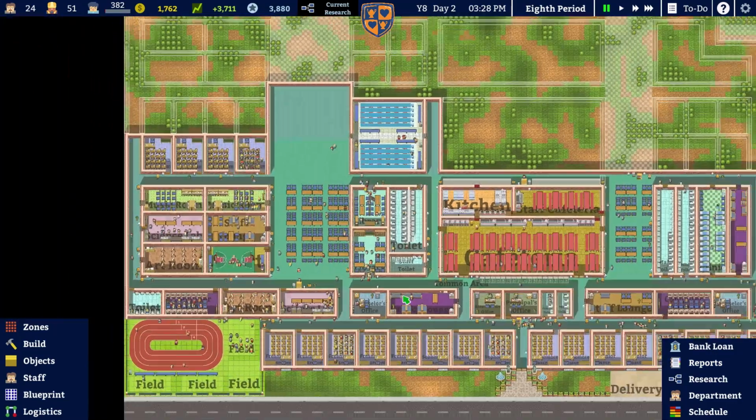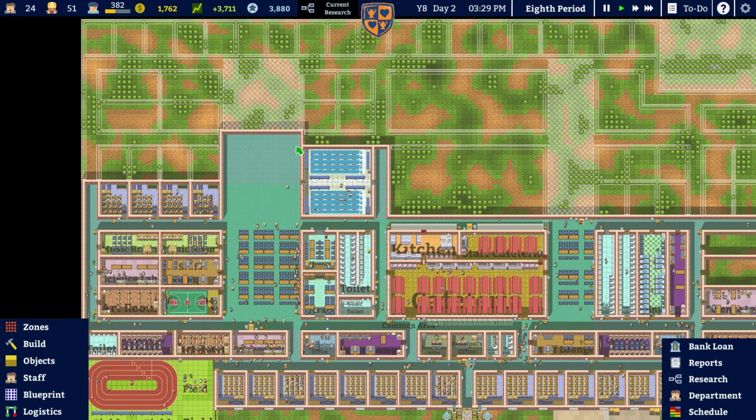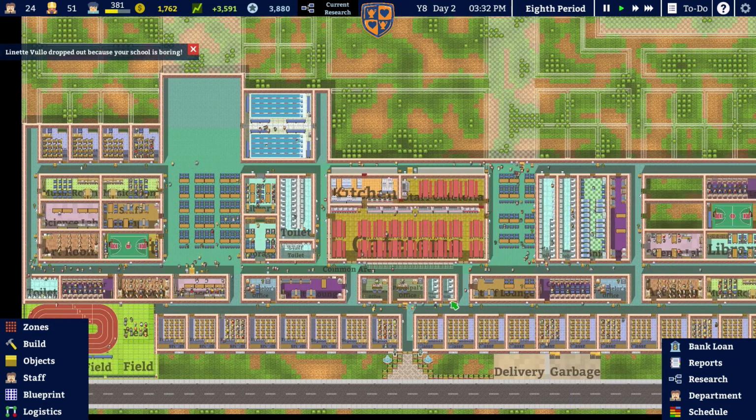So now we've got to figure out what we want to do next, and they're dropping out because of a lack of toilets. Let's move time on a bit. So where can we put some more toilets? It's a bit weird because there's some down here, there's some here, there's some tiny toilets here.